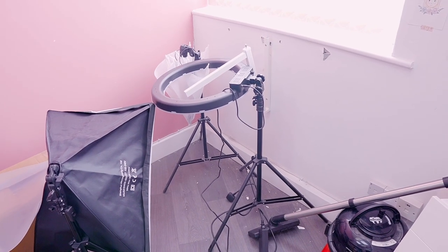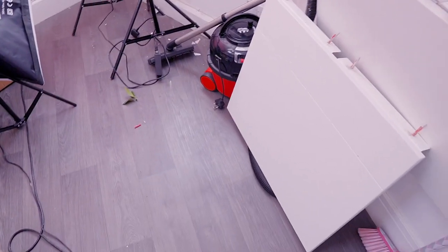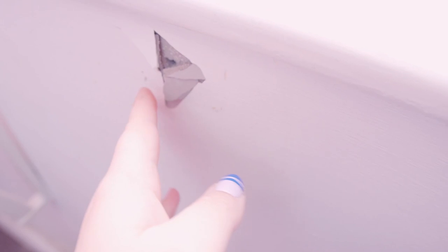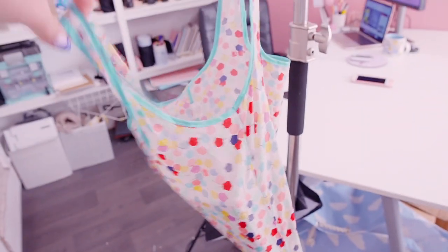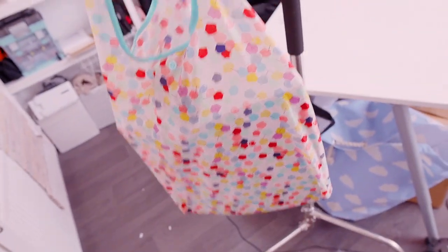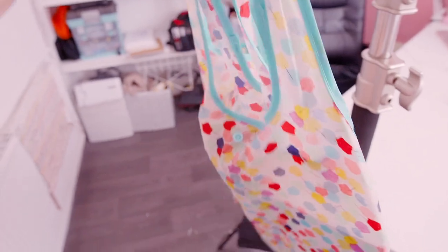So we've had a disaster in the studio. The table has fallen off the wall. It's cracked all the wall and it's all fell out and everything. Also, we've got a bag of goodies here that I'm gonna do a haul with. So let's have a look what I bought from The Works.